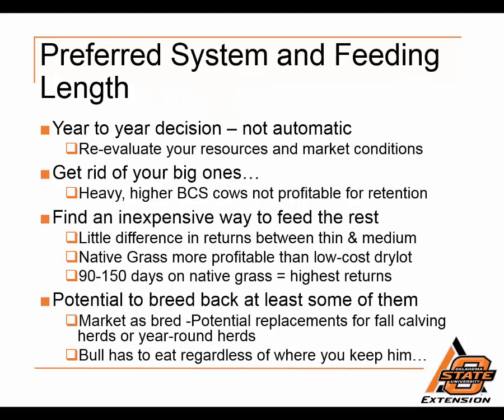Remember that market conditions change. That means that retaining cull cows is a year-to-year decision based on 1. Your own resources such as stockpiled forage, 2. Projected feed cost if necessary, and 3. The current and expected market for slaughter cows.